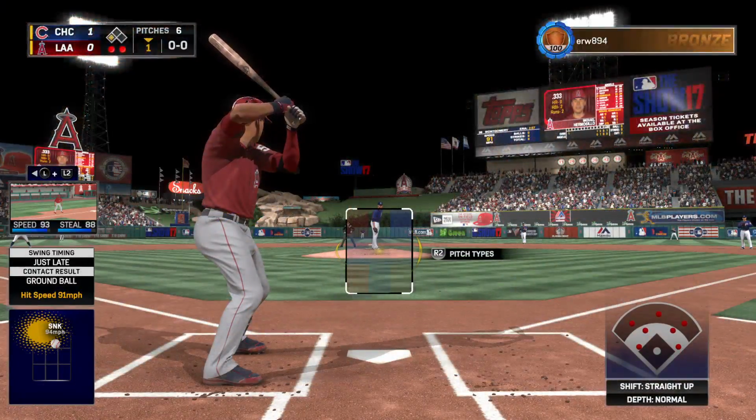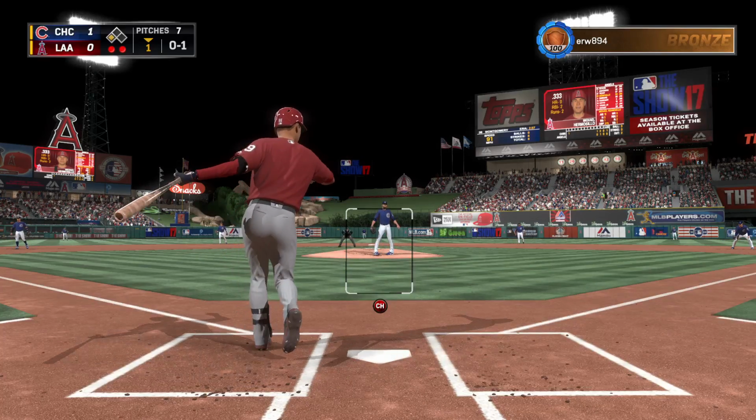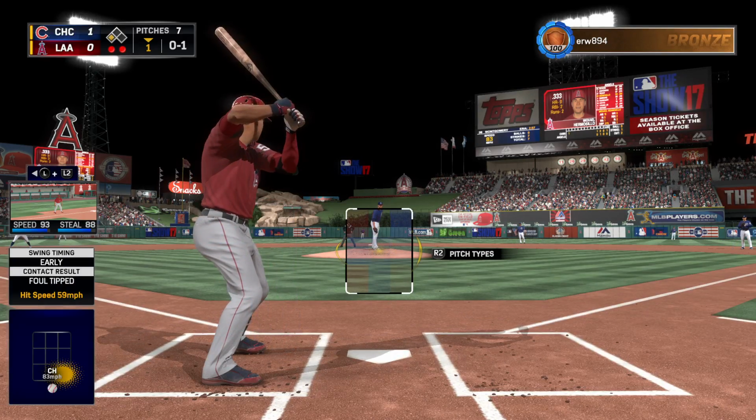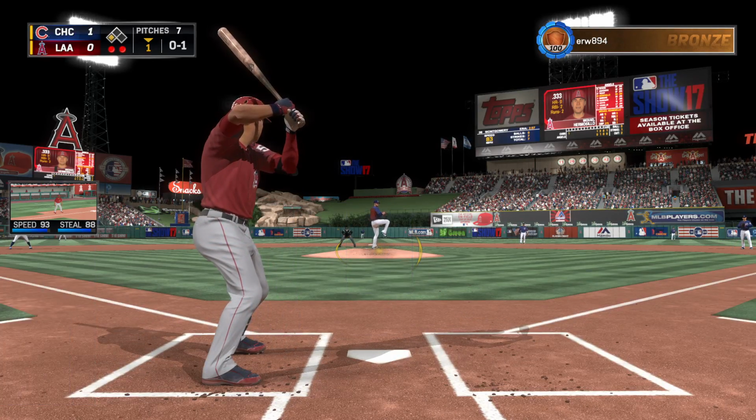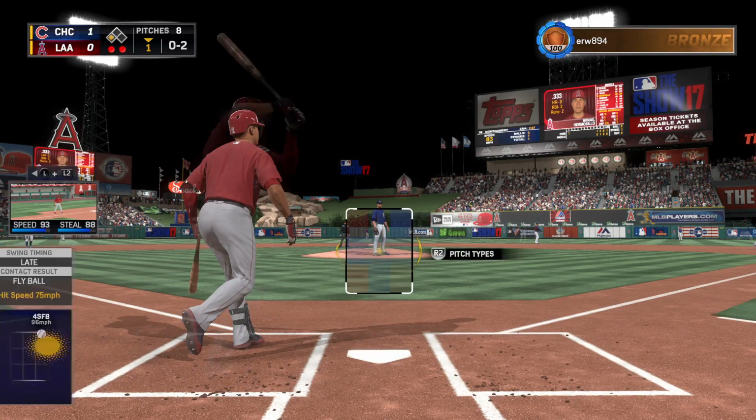Stepping into the box, number 59. He'll take his first hacks here. Ball chopped foul right at home plate, and it's 0-1. Another one fouled off, and he's quickly behind 0-2.